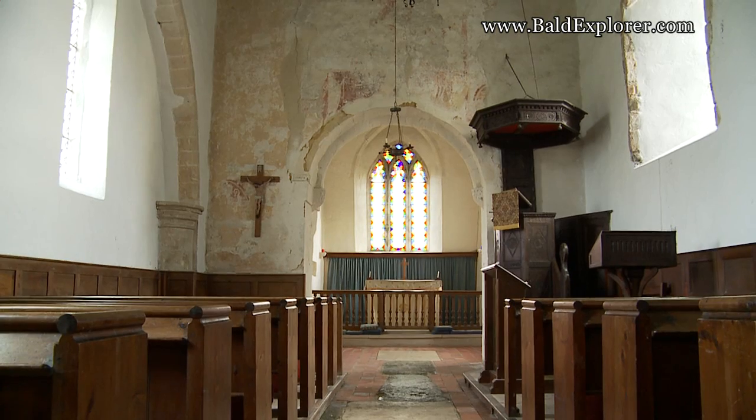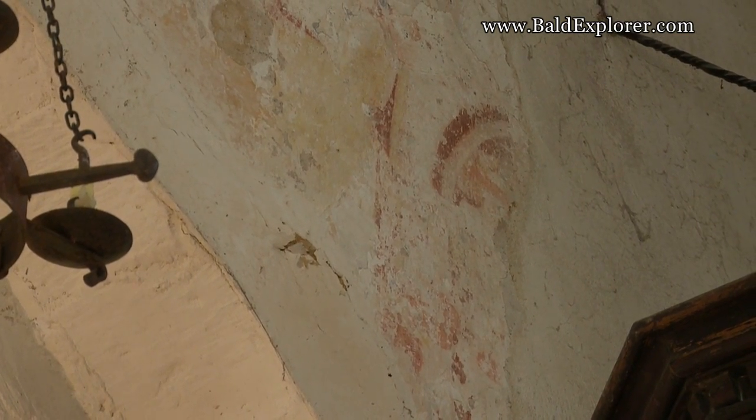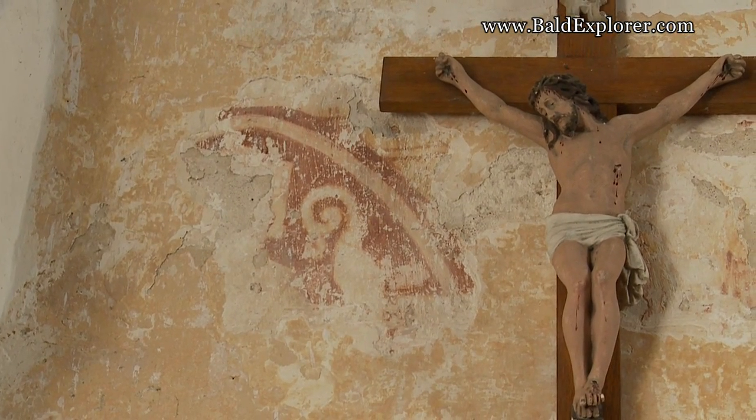The chancel arch is narrow, classically Saxon, and above we can clearly see murals painted on the wall. Most people in the Middle Ages through to the medieval period were illiterate, so stories and religious instruction were best conveyed by picture.